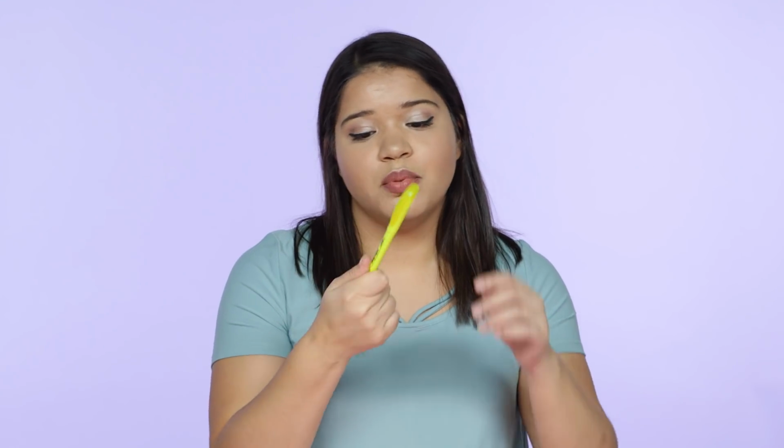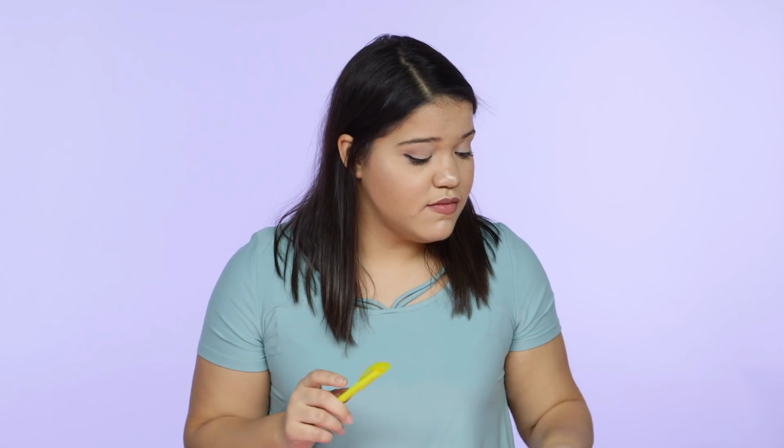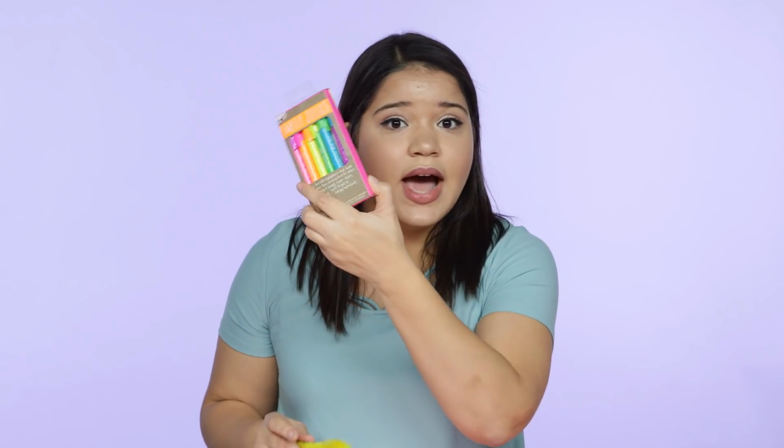I know that you probably have one of these standard yellow highlighters, which are great, they do the job, but you might not want a neon yellow highlight hitting you in the face whenever you open your notebook. So you should invest in fun highlighters.